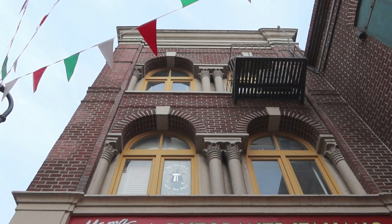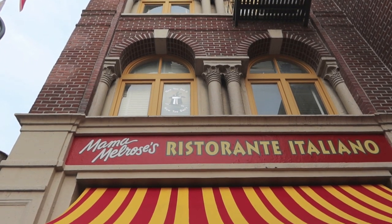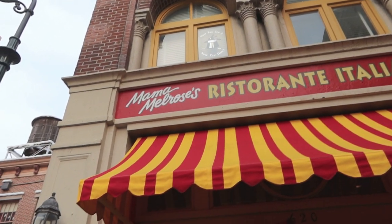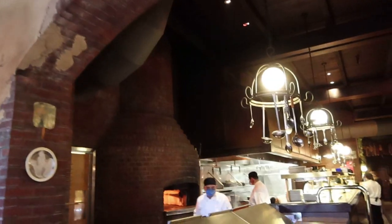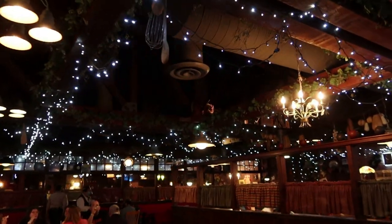All right, we're getting ready to head into Mama Melrose's for dinner. And we're going to show you guys a little bit inside and our food as it comes out. All right, we are headed back to our table, guys. So festive in here, always so bright with the lights. So as you guys can see, the decor in here is really cool. Lots of memorabilia on the wall.